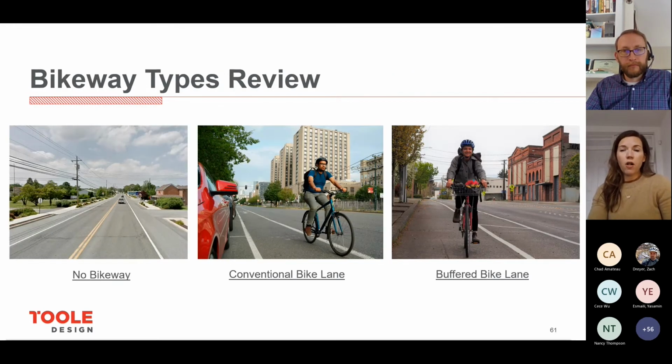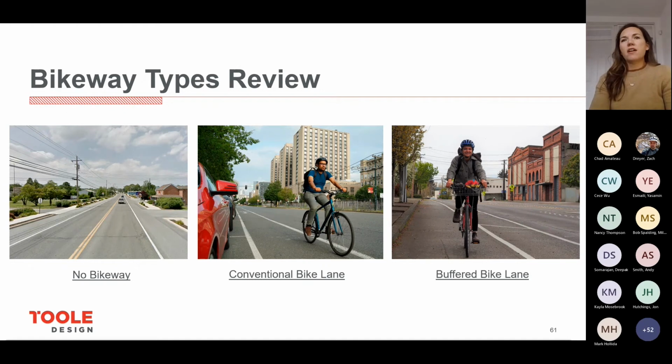So just to make sure that we're all on the same page in terms of terminology that's going to be used in the checklist, I wanted to quickly touch on this. I'm sure most of you already are familiar with bikeway naming types, but obviously on the left we have no bikeway. That's pretty self-explanatory. And then a conventional bike lane is really just striping. It's space delineation only with a single pavement marking. A buffered bike lane is going to be similar, but it will have a little bit of additional horizontal separation from the motor vehicle travel lane. And a key thing is that it doesn't have any vertical separation. So buffered is just with striping.